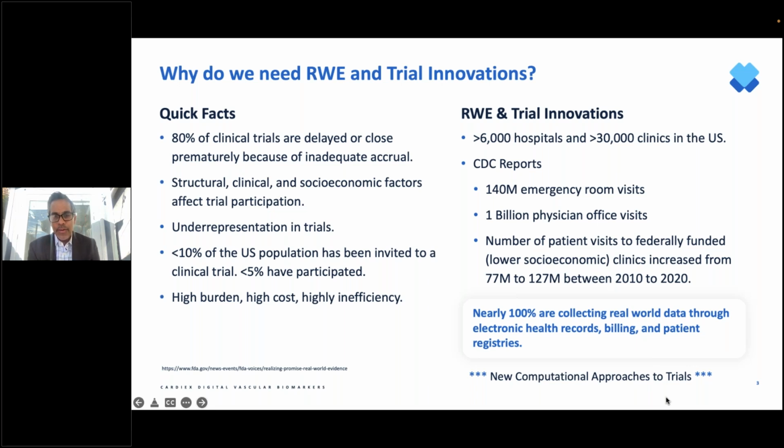So the point here is that nearly 100% are collecting real-world data through electronic health records, billing, outcome adjudications, pharmacy claims data, and patient registries. So now we have multi-dimensional data as a part of real-world evidence. Can we employ new computational approaches to transform clinical trials?